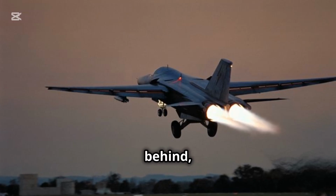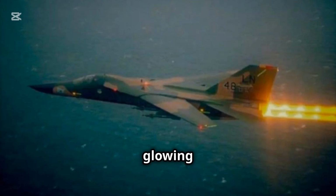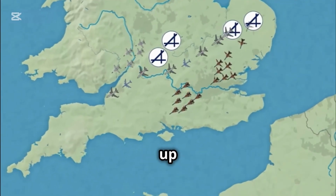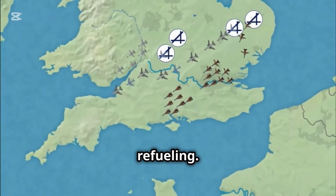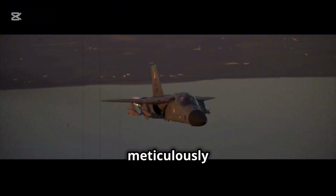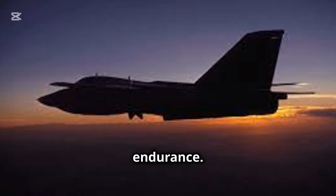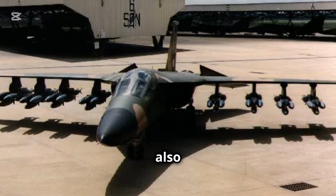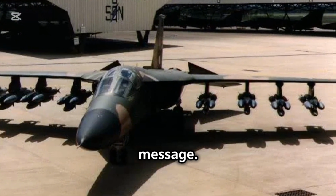Following closely behind, the remaining Aardvarks ascended in quick succession, their afterburners glowing like beacons in the darkness. The 24 aircraft swiftly formed up into their designated formations, heading towards their first rendezvous point for air refueling. The departure from RAF Lakenheath marked the beginning of a meticulously planned operation that would test the limits of technology, strategy, and human endurance. Each aircraft carried not only a payload of advanced munitions, but also the hopes and determination of a mission designed to send a powerful message.